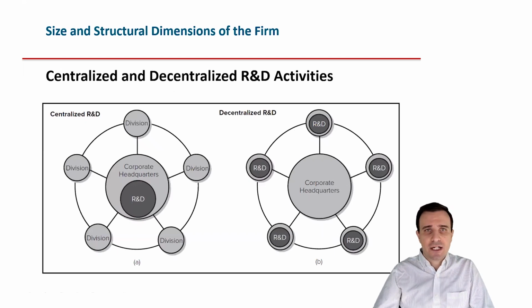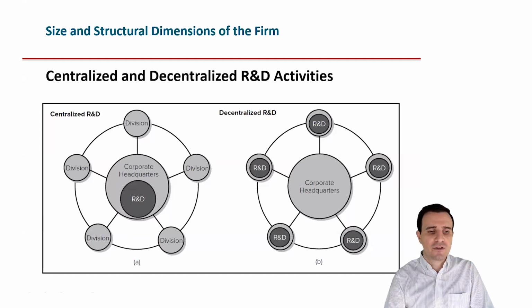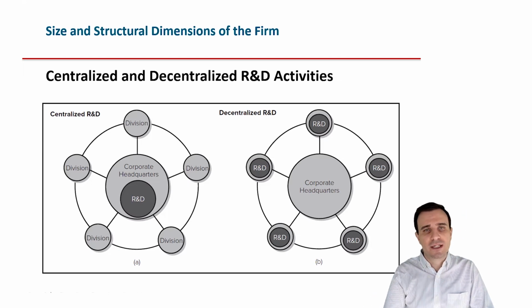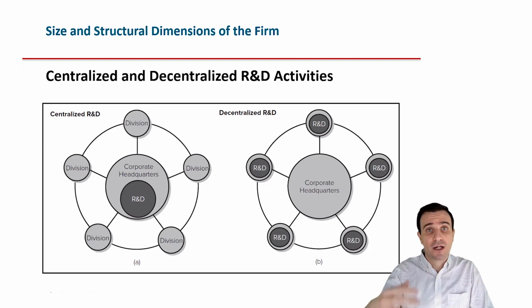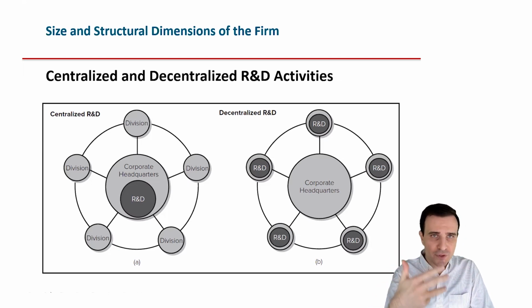This is a visualization of a centralized and decentralized approach. A centralized approach means that the R&D will be located in the headquarters, whilst in the decentralized approach, each division of a firm, even in other markets, will have their own R&D. So this is a plastic visualization of the fact that if you centralize the R&D, you have economies of scale, you have the learning curve, you can minimize the investment cost, and you can also reduce duplicates, redundancies, and so on.